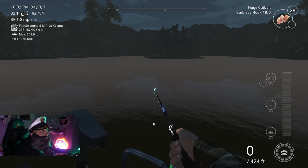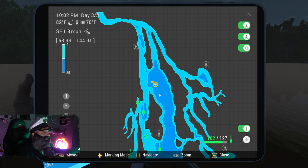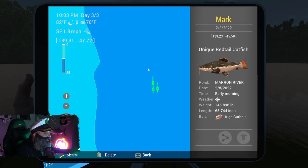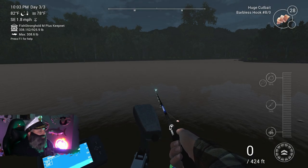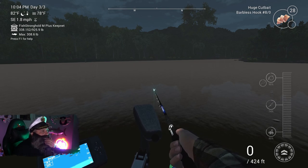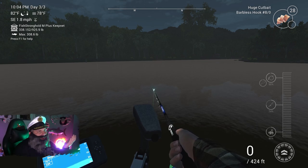I mean, yeah, huge cut bait did as well. We have plenty of unique red tail markers around here. Let's see, chicken liver with the gilded, huge cut bait with the unique red tail, and I was looking around at the other ones, all of my unique red tail that I've caught were on huge cut bait, so I thought that would be the way to go. Probably could have used a 10-aught hook, seeing as though they get bigger, but I went ahead with the 8-aught, and it worked out for us, everyone.